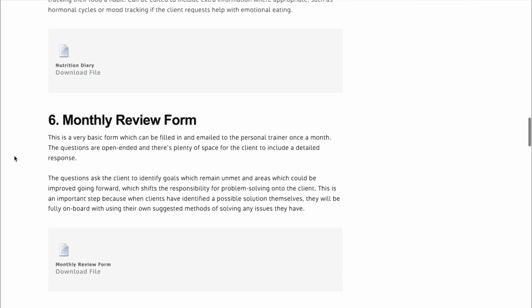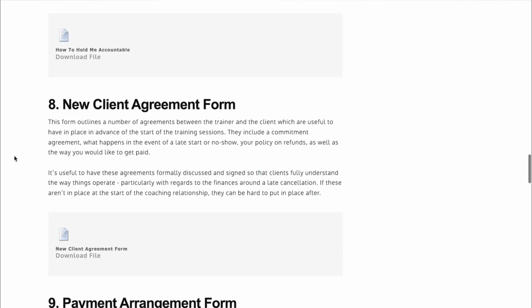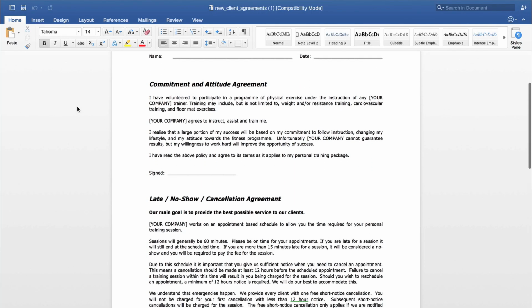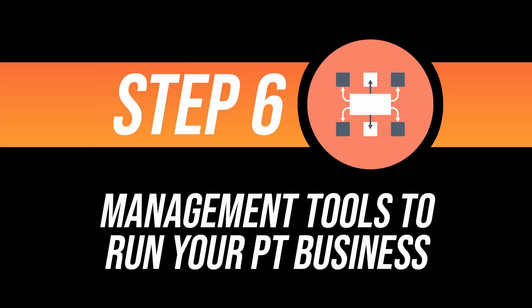You can pick the forms that you feel that you need and adapt them with your logo and branding, like this new client agreement form here that I have already downloaded for my hypothetical business. Using a combination of sites, you should be able to get all the personal training forms you need, and for no cost.